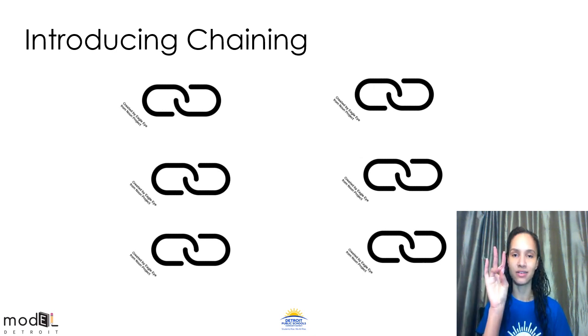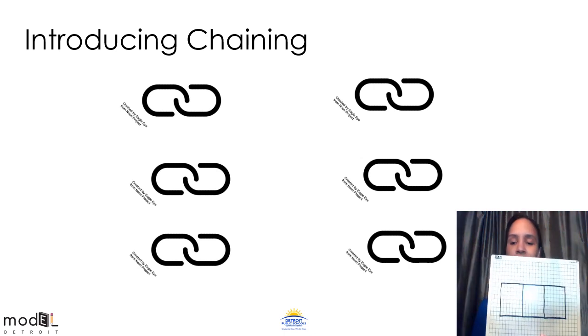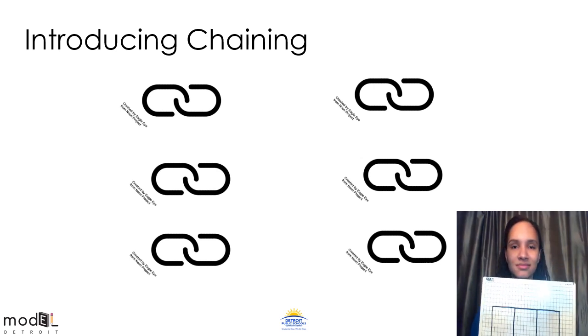R-A-D. How many sounds do you hear? Three. Great job. So let's look at our soundboard. Why do you think we have three boxes in our soundboard? Great, there's one box for each sound that we hear.